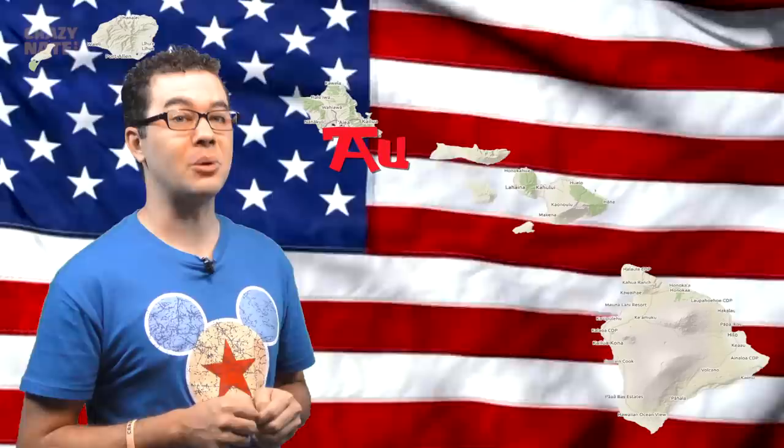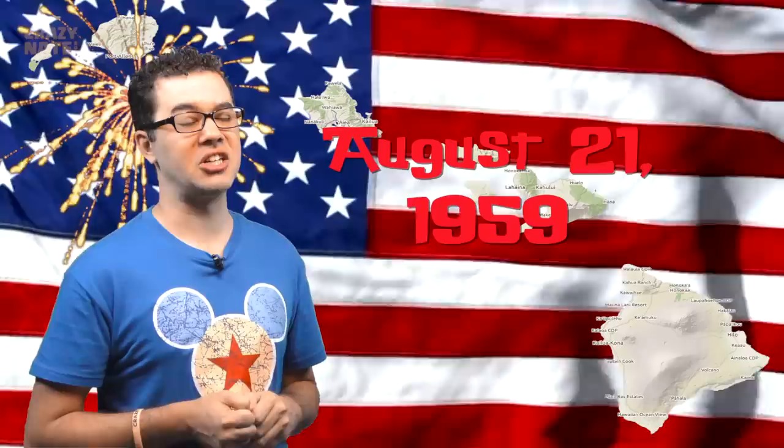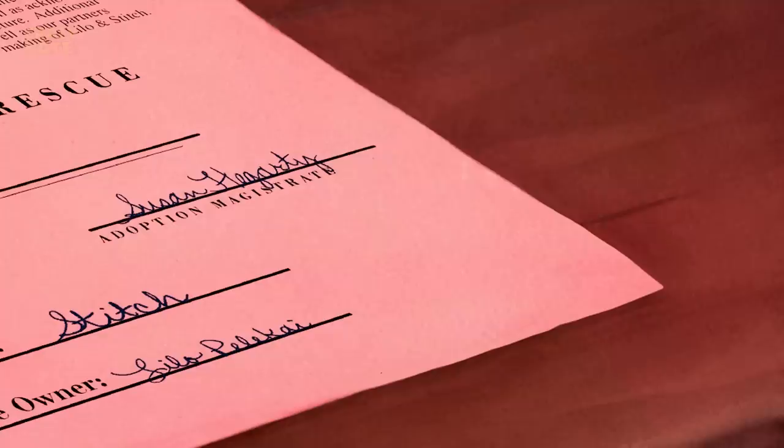Fun little fact, Hawaii was the last state to join as the 50th state of the United States. And that happened August 21st, 1959. So if you're watching this on August 21st, say happy birthday to Hawaii. We can see 1959 on the stamp when Lilo borrows a few bucks to buy Stitch.